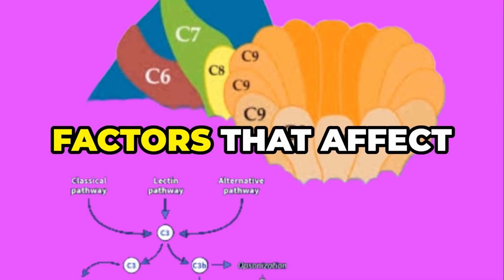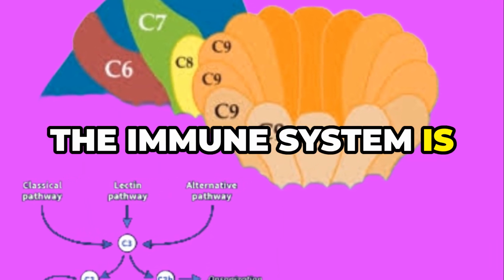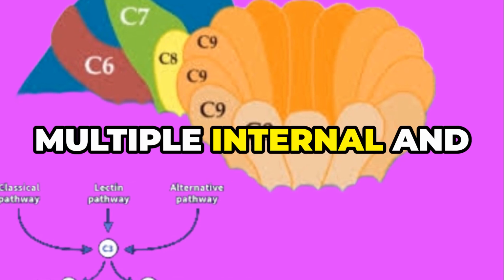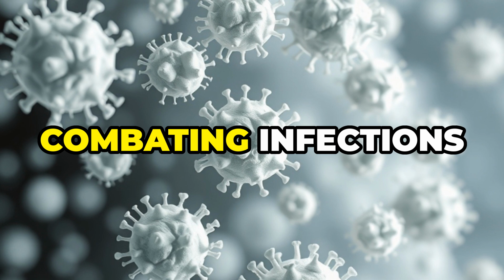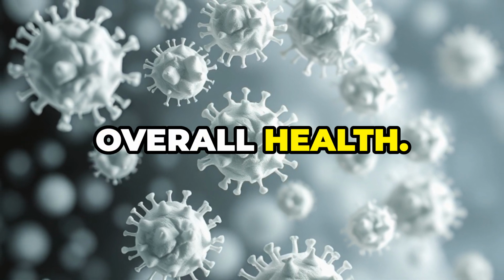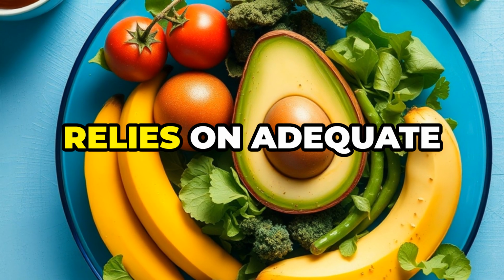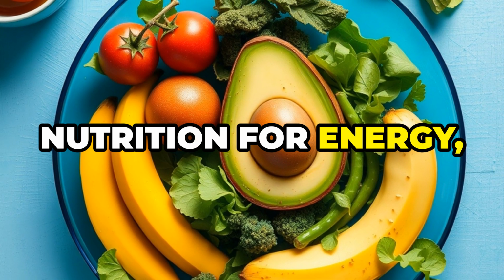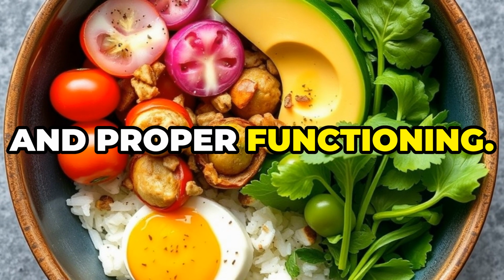What are the major factors that affect immune function? The immune system is influenced by multiple internal and external factors, affecting its efficiency in combating infections and maintaining overall health. 1. Nutrition. The immune system relies on adequate nutrition for energy, cell production, and proper functioning.